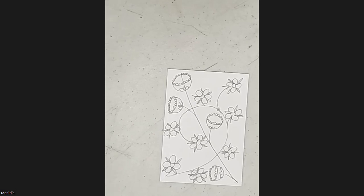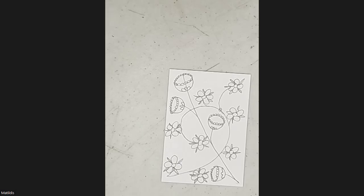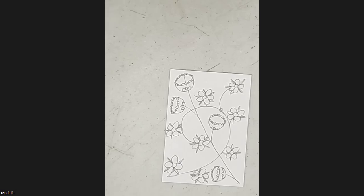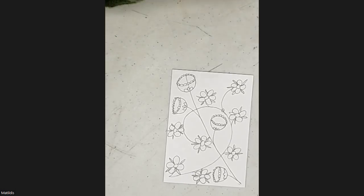This is so much easier once we get the tech to work. I have the dry erase board for when I don't have a projector. I just draw the leaves of the flowers and I erase things, and it's a lot of fun.